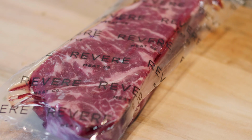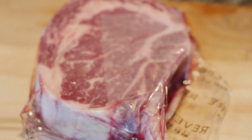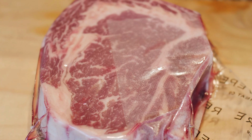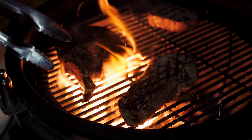So we have a strip, we have a boneless ribeye, and one of my favorite cuts, which is actually a bone-in ribeye that we refer to as a cowboy steak. To me, the bone imparts the flavor. That's a 20 ounce or a 22 ounce cowboy, and with the bone on it, when you put it on the grill, it really gives it the additional flavors that go along with that steak.